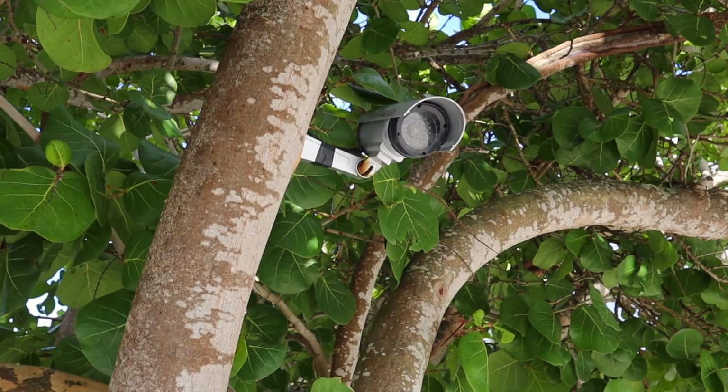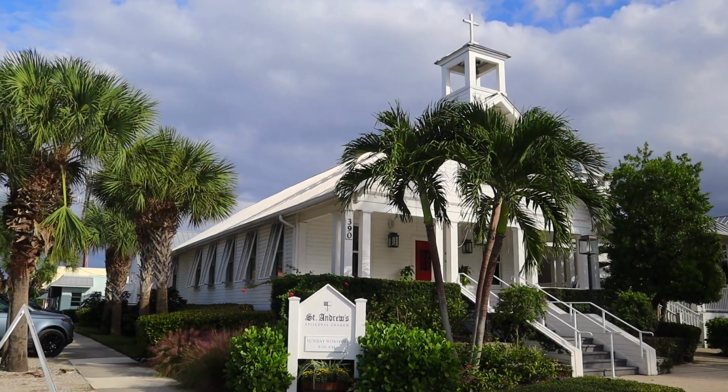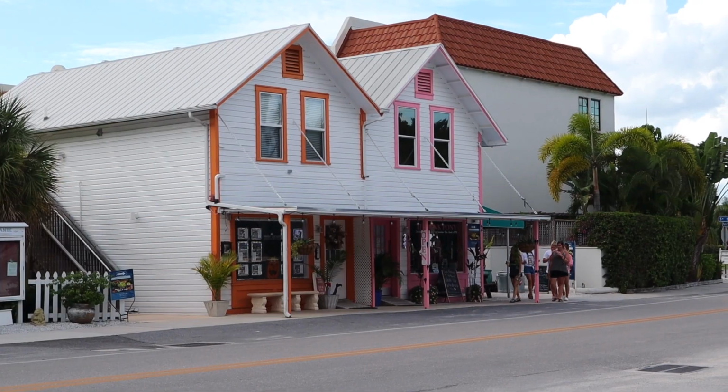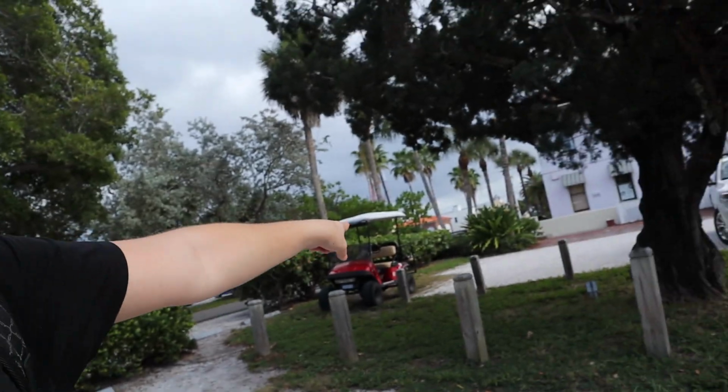A really cool thing about this island is that they keep it really safe. You know how? That is so clever to put a camera in a tree. Good camouflage. You hear that? That's the church over here in Boca Grande. And by the way, I'm over here at what I would say is downtown Boca Grande, and look at these cute little shops. And again, there's another golf cart. There's so many of them over here.